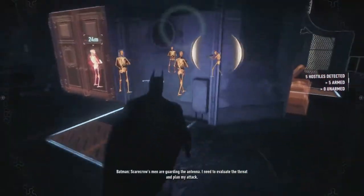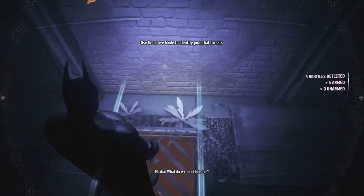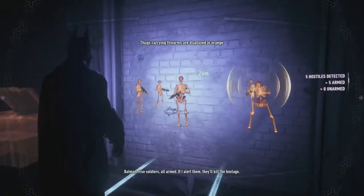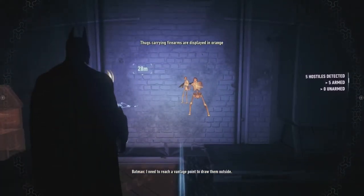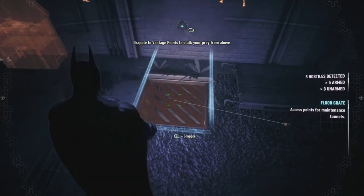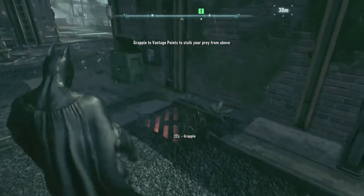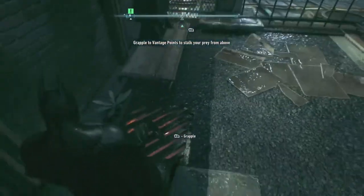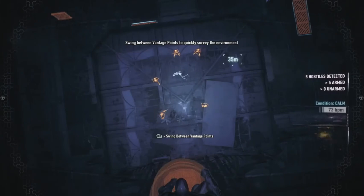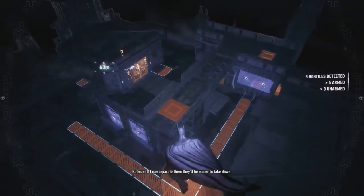Scarecrow's men are guarding the antenna. I need to evaluate the threat and plan my attack. If that happens, this whole operation falls apart. What do we need him for? For the hostage? Contingency plan, in case the bat shows up. Yeah, like that's gonna happen. Five soldiers, all armed. If I alert them, they'll kill the hostage. Yeah, sure, dude. Outside. In a second. I can separate them, they'll be easier to take down.